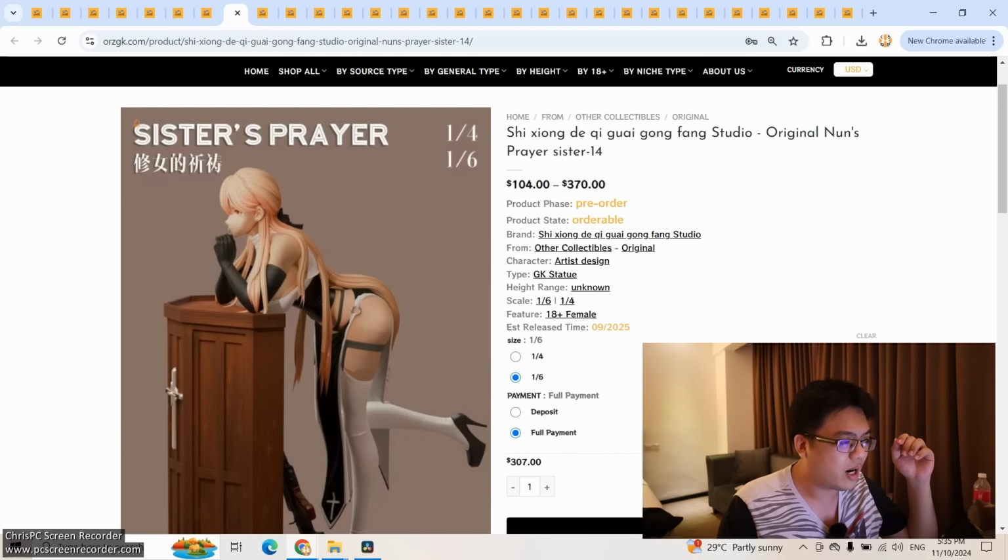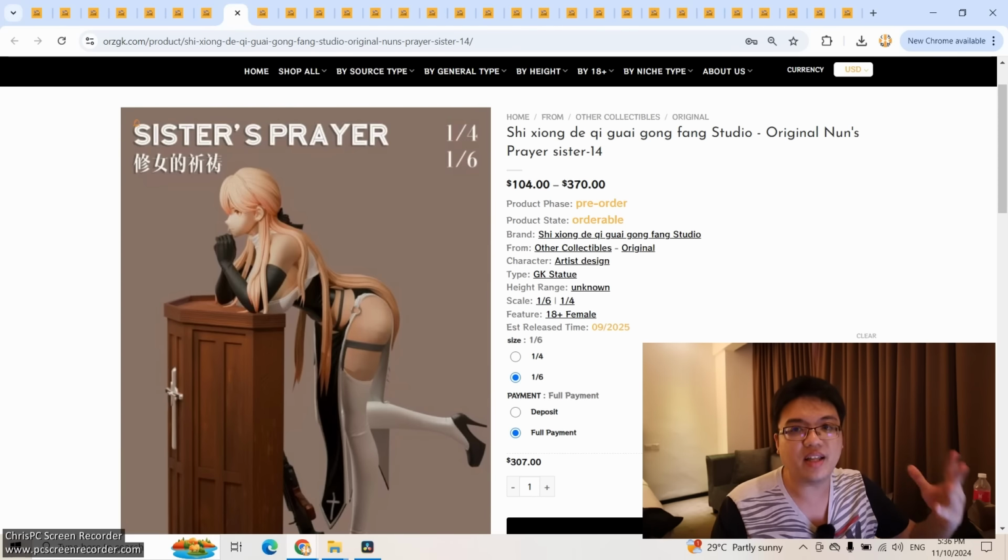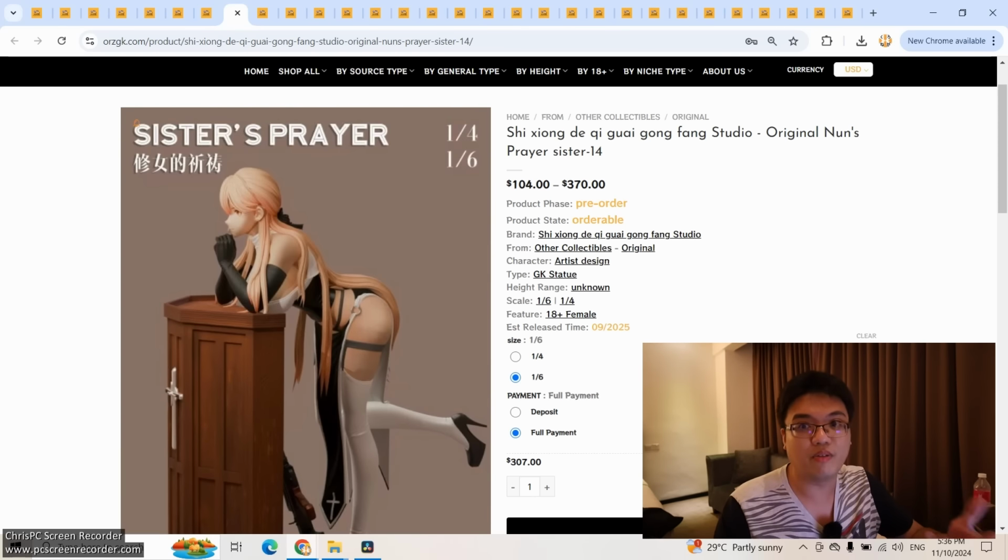So if you're wondering why the pricing is so weird, why is the 1/6 scale so overpriced, I believe that it is intentional. They overpriced the 1/6 scale so that you will gravitate towards choosing the 1/4 scale. They want to sell the 1/4. The 1/6 is just a byproduct. Maybe they have a few sample units around, but they are not really expecting to sell that many to begin with. Yeah, they are trying to encourage you to spend more indirectly. It is a very common tactic in selling stuff in general.